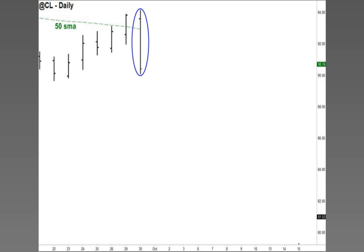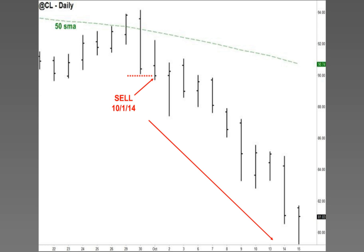So this is a perfect setup to go short crude oil, and this was just at the very beginning of October. So if we traded below this on the next daily bar of crude oil, that was your signal to enter into the market. You could have gone short on the very 1st of October, and we all know what crude oil has been doing. Remember, we're not looking or listening to what's going on in the world with news, with oil. We don't care. The market tells us if it's going higher or lower.